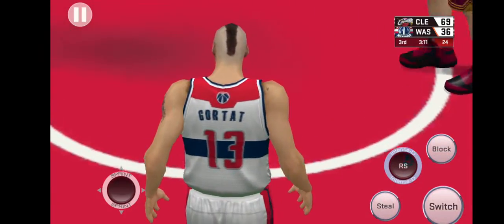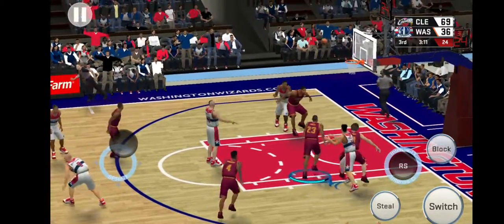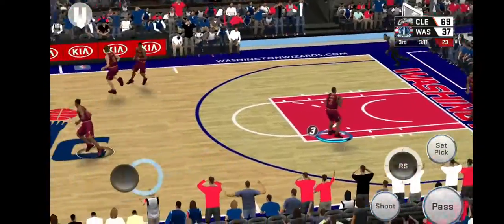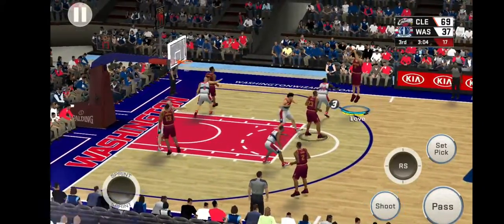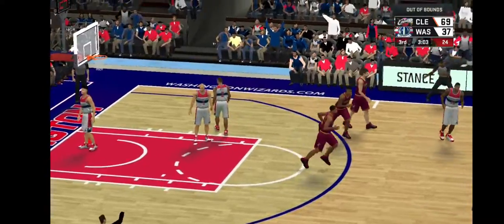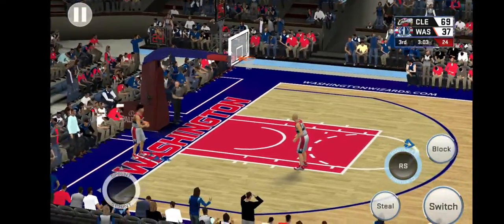He misses the free throw. The Cavaliers making a switch here. And the second free throw, good. Clock keeps going. 3 minutes into the second half now. Here's Love. And it's out of bounds. The Wizards will take it the other way. The Cavaliers making a switch here.